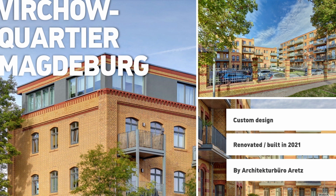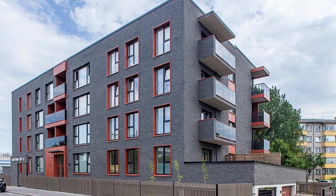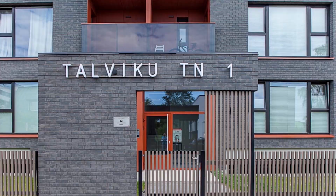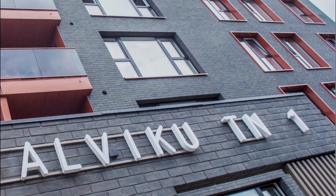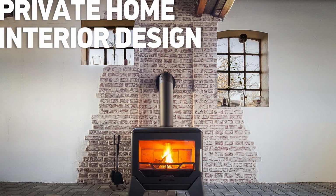Also, the building here in Tallinn has a very modern architecture. A very dark grey stone was used, which simply makes the building stand out with the architecture in this region. Our original Meldorfer can not only be used on exterior facades, but also for interior purposes. We can create shabby chic design for private homes or modern Nordic chic design for restaurants like KFC.